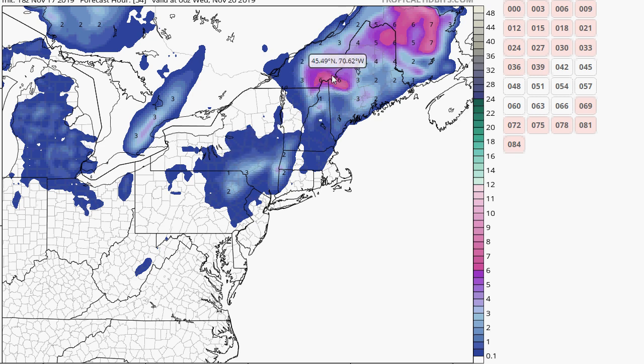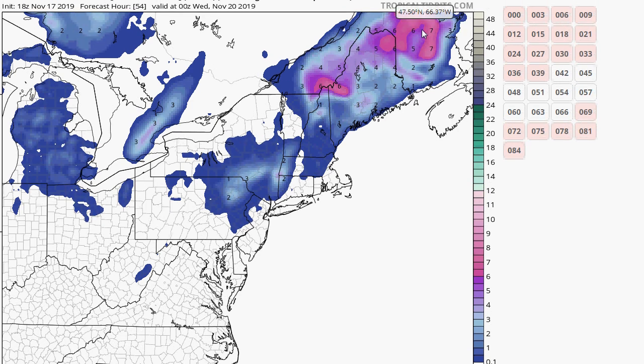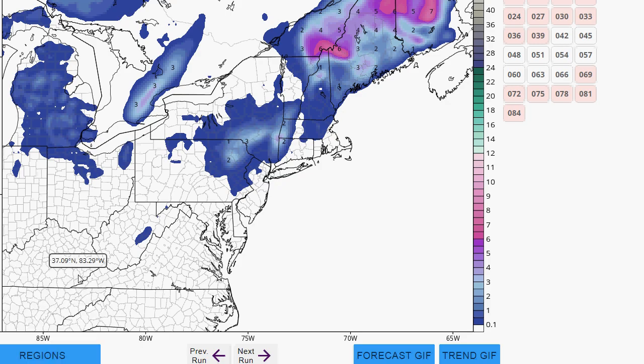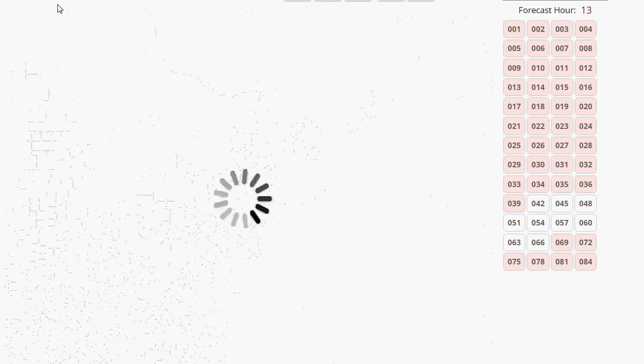The higher amounts are going to be reserved again up here and way up into interior Maine and into Nova Scotia. So actually, no, it's not Nova Scotia. It's some part of Canada. I remember Newfoundland, I believe. So let's go back to this so you can visualize this NAM.